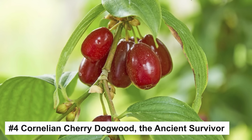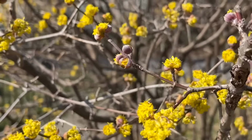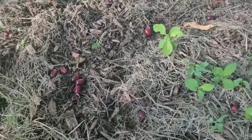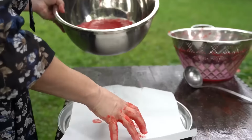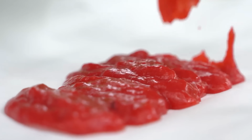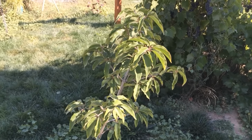Cornelian cherry dogwood, the ancient survivor. This is where we get into the really tough, long-lived crops. Cornelian cherry dogwood, Cornus mas, is a small tree that's been cultivated in Europe and Asia for thousands of years. It produces tart, cherry-like fruits that are excellent for preserves, syrups, and traditional Eastern European dishes. And the tree itself is virtually indestructible.